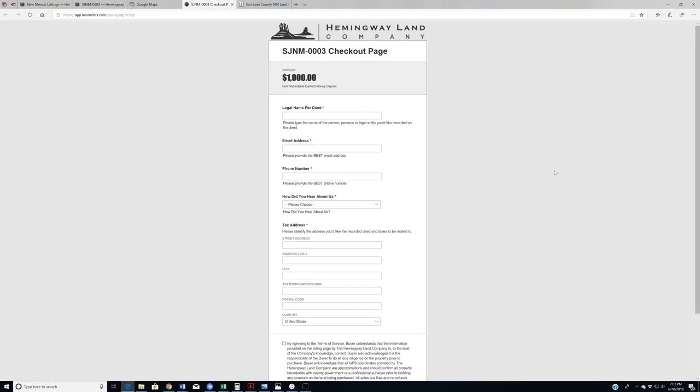The guarantee that we make to our buyers is that we provide clear and marketable title, as well as no back taxes and no liens on the property. So it's one thing to hear it from us. It's another thing to hear it from a professional title company. So I think that's a level of assurance that is worth the expense.